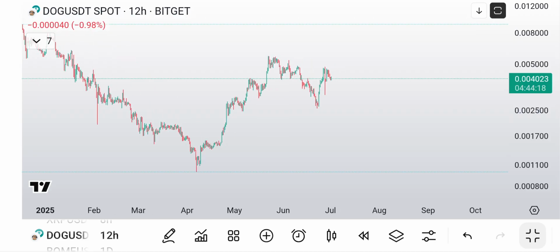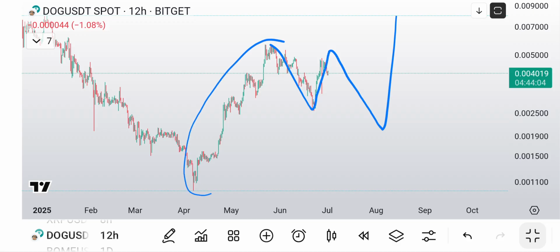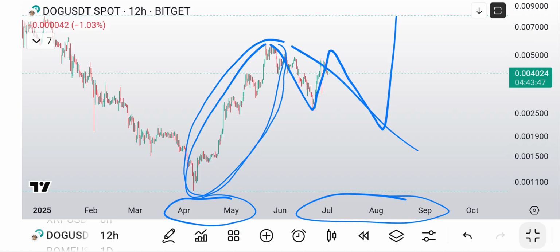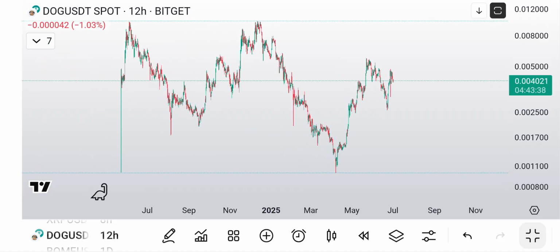Here's one I need to show, like DOG. DOG looks to me like, if this is going to shape out into an ABC and then go up, right? That would be the best case scenario. See, this is what we want to see from Theta. This is what we want to see from XRP, right? Let's get a move like that. And where did that move come? In the spring, right? Now we're in the summer. So maybe we have to correct down all summer until we get to October, November, December, and then we can start going up. That's definitely a possibility, right?